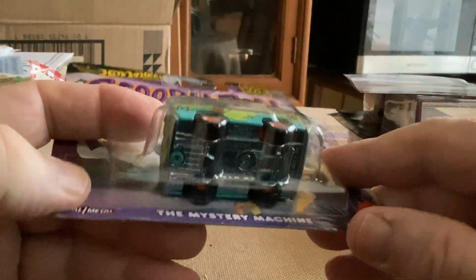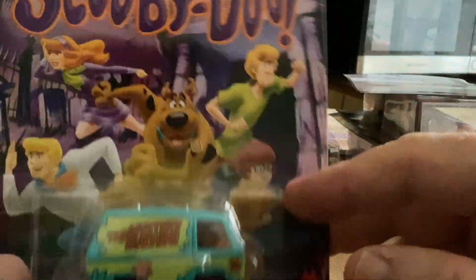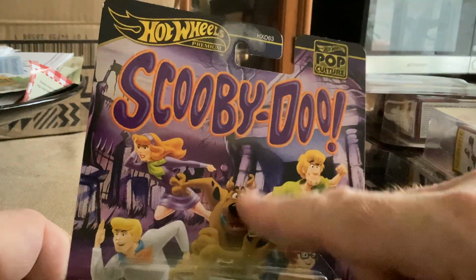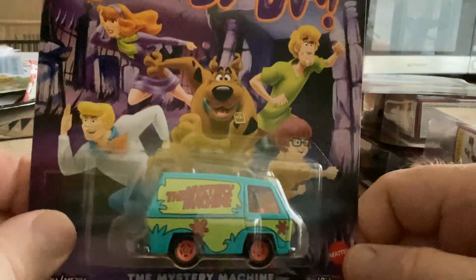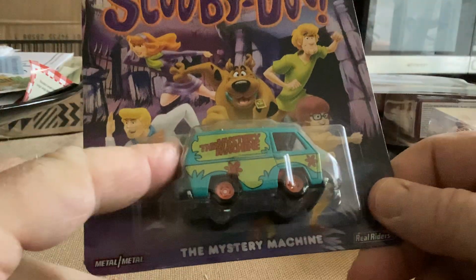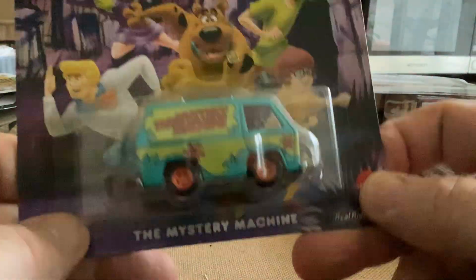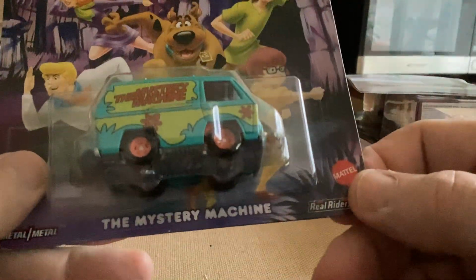I am always happy to collect another Mystery Machine when they put these out. And of course, people collect the pop culture because they like the artwork on the card. This is always different. There might be some slight variations to the car, either in tampo or color. That I do not know yet. I'd have to go dig out the other cars, but when they do put out a Scooby-Doo, I do pick it up. I am happy I did find this.